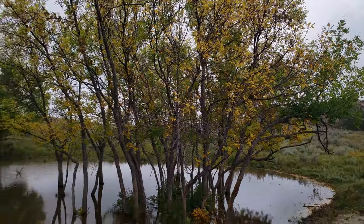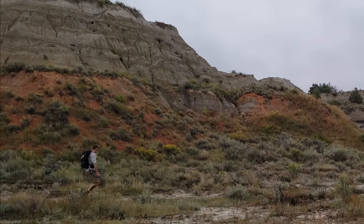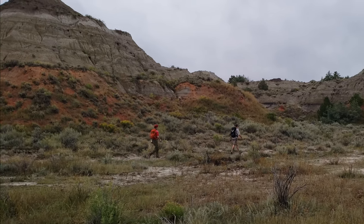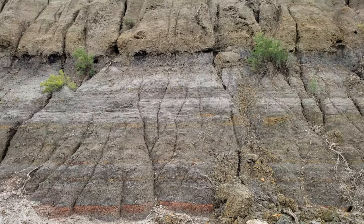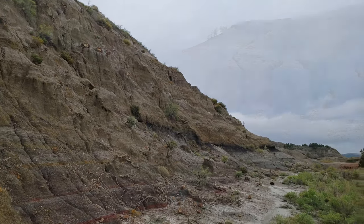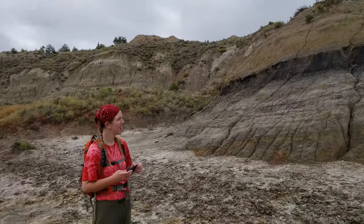We found a watering hole. Very pretty. Oh, it's fall colors. I like it. You got all the layers. So cool. Our trail became very badlandish.